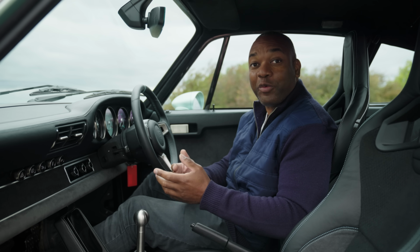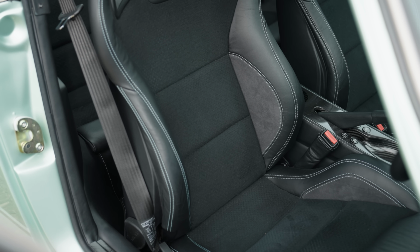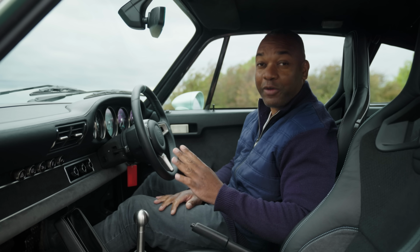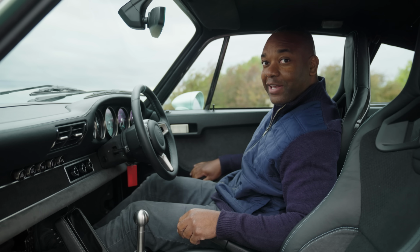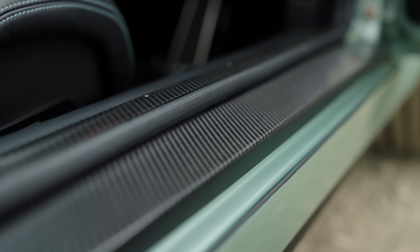On the subject of the green lettering, the dashboard is finished in leather, but with green stitching, which matches the lettering and also the color of this car as well. Same goes for the seats. These are Recaros. We've got a bit of leather. We've got this contrasting stitching with the carbon fiber on the back. Carbon fiber is everywhere, by the way. You've got carbon on the center console, which has 2 cup holders. That's nice. We've got carbon even hidden away on the armrests here, even though they're covered in suede and leather, that's still carbon fiber. And there's carbon on the door sills.